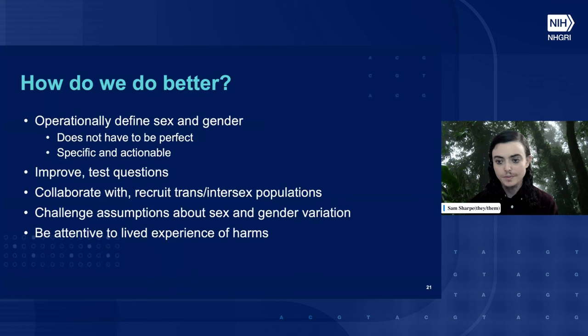Collaborating with affected populations is really important in order to make sure that sample sizes are adequate, research is being done ethically, and research is asking the relevant questions for the well-being of these populations. I also think researchers, especially those without lived experience of being trans or intersex, really need to challenge their assumptions about sex and gender variation on a philosophical level, and to be attentive to lived experiences of harm in the populations that they're working with and studying.